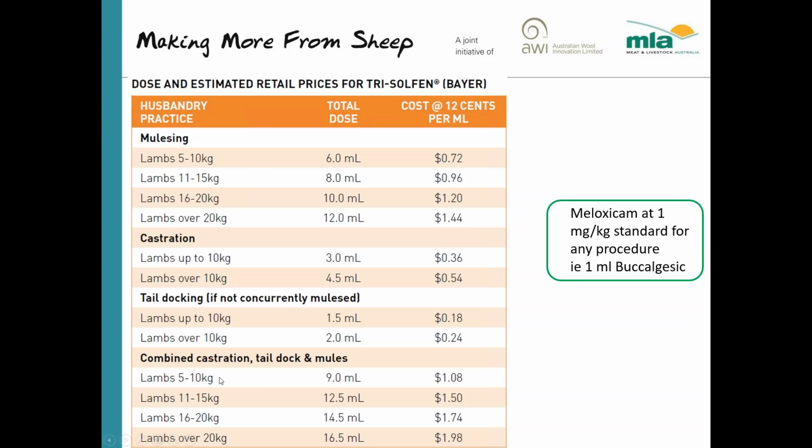Equally, if you're looking at wanting pain relief for the mules, castration and tail docking, it starts to get fairly expensive, whereas the meloxicam products act as pain relief whether you're doing 1, 2, 3 or 4 different operations on the sheep. So they provide broad pain relief to the animal at the same rate, which is 1 milligram per kilogram. So that's about 1 mil for a 10 kilogram lamb of Buccalgesic, or half a mil of the Metacam. So that's just another thing that you've got to have a look at, exactly what you're planning to do. So I hope that makes sense.